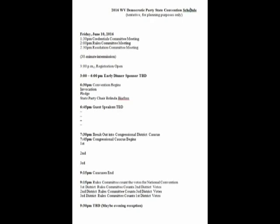After the caucuses end, the Rules Committee will count the votes. District 1 Rules Committee members will count for District 2. District 2 Rules Committee will count for District 3. And District 3 Rules Committee will count for District 1. And then the last thing on the agenda is to be announced.